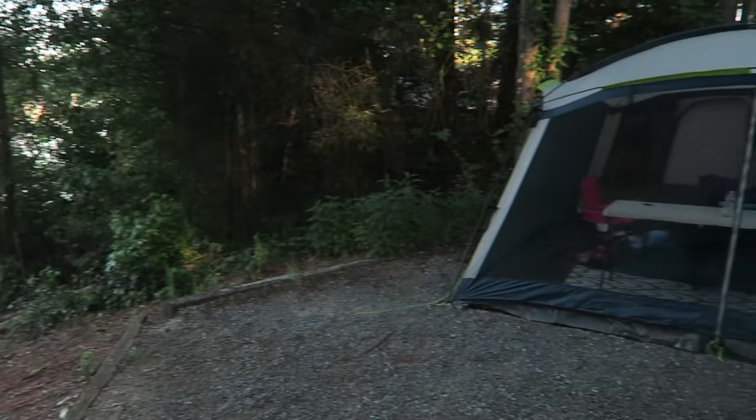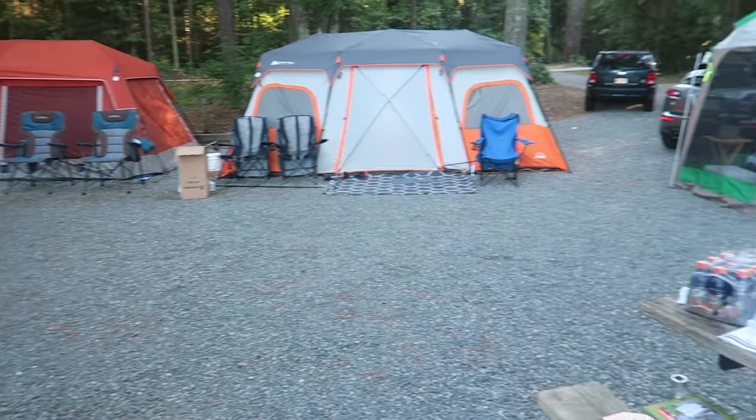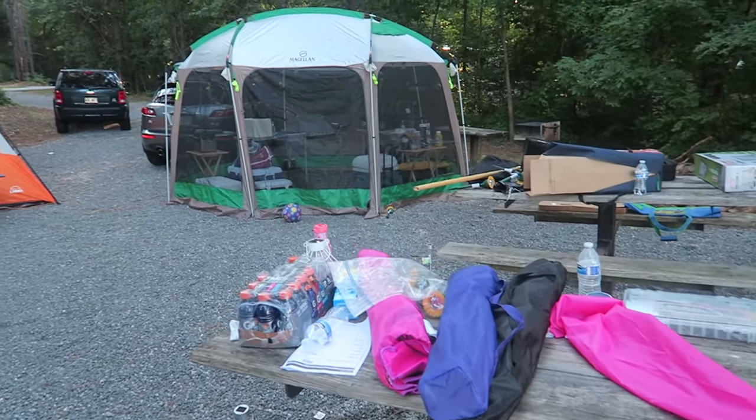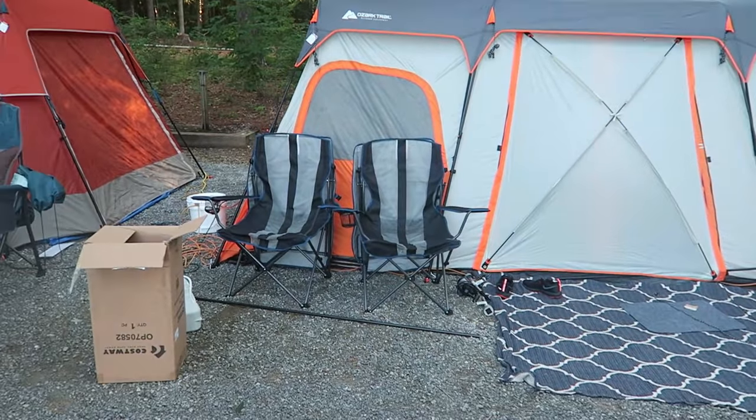So here's the front part of our camp. Only thing we didn't do is our portable hand washing station. We need to do that. Right now the temperature is 64, and honey, for somebody in Georgia in June, that's pretty cold. I'm used to it being in the 70s.